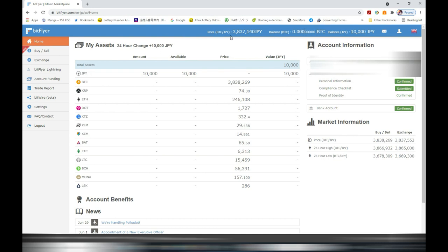And that's how to deposit money to your BitFlyer account from a Japanese convenience store.